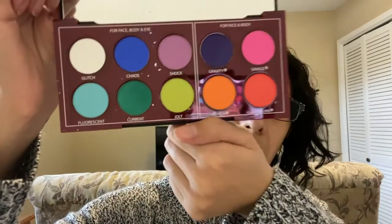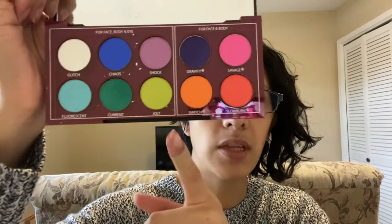And then the last Urban Decay one is pretty much a follow-up to the Electric palette. It's Wired. This is what it looks like. I think this is a newer one that came out. I believe it came out last year. It's another one that's just got these bright colors in here.